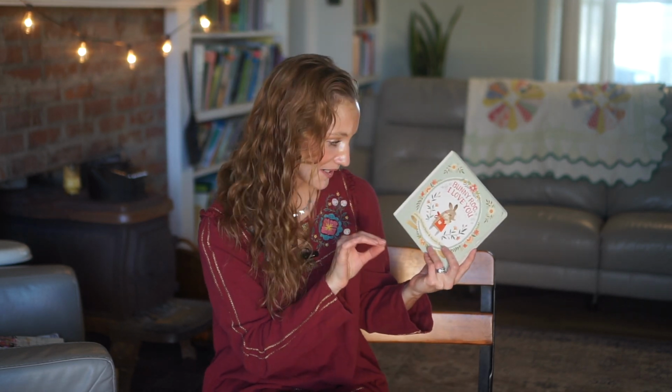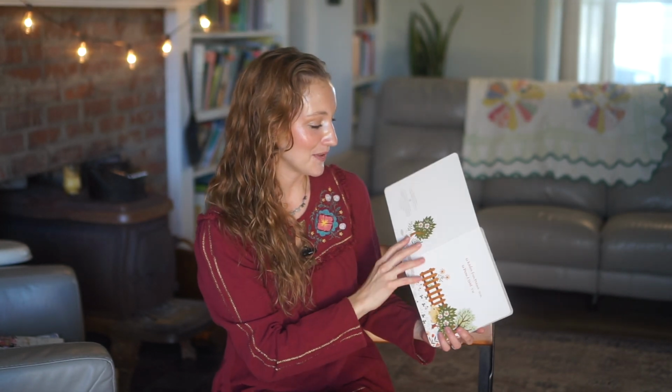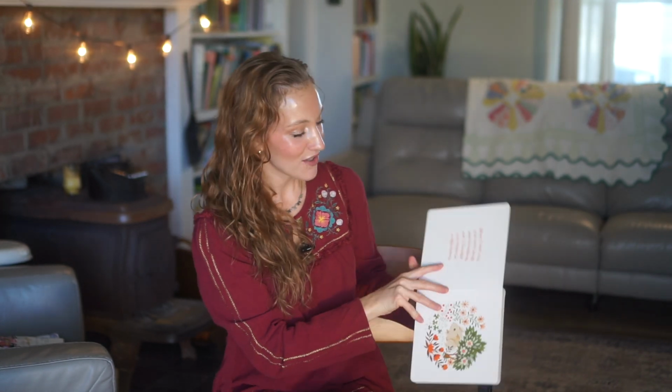So jumping back to my 2-year-old right now, this right now is her all-time favorite book. And I could read it probably 20 times a night and she would still want to read it again. But this is called Bunny Roo, I Love You. It's darling, it's absolutely wonderful. Illustrations are beautiful. So you just go through all these little animal babies.